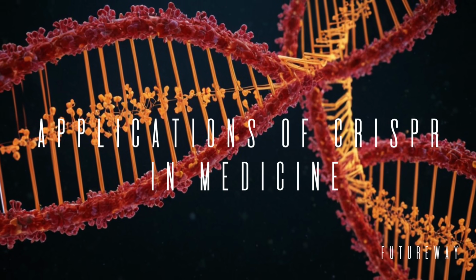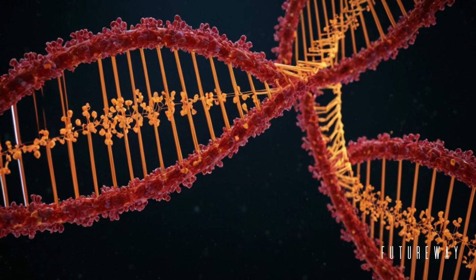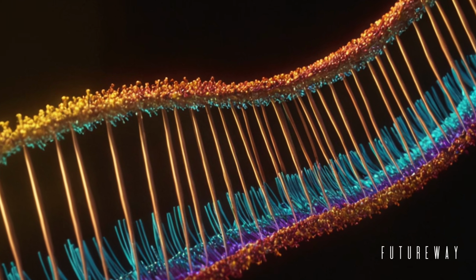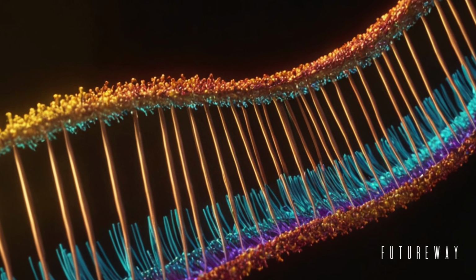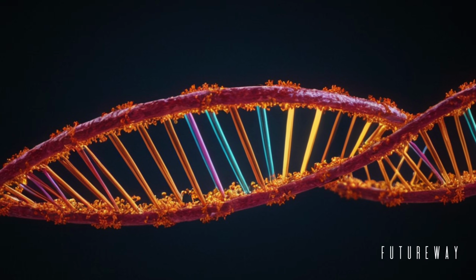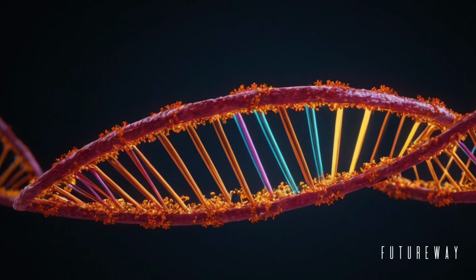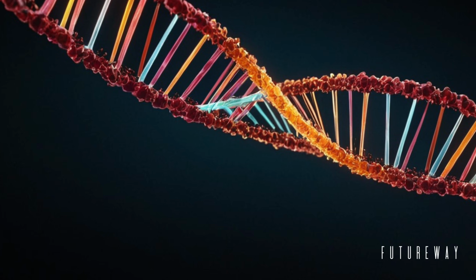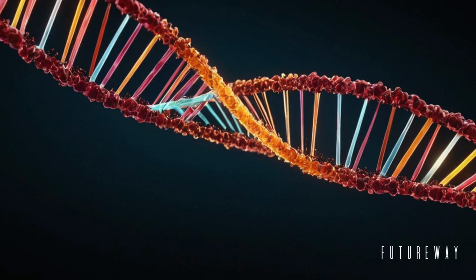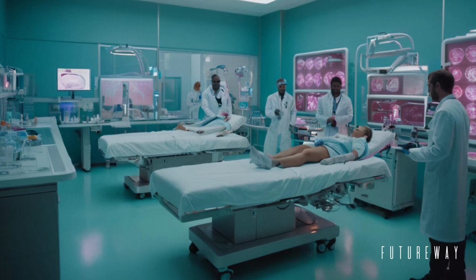Applications of CRISPR in medicine. One of the most promising applications of CRISPR lies in the field of medicine. By editing faulty genes, CRISPR holds the potential to cure genetic diseases such as cystic fibrosis, sickle cell anemia, and Huntington's disease. In cancer research, CRISPR is being used to engineer immune cells to recognize and attack tumors more effectively. The technology has also enabled the development of gene therapies to combat inherited blindness and certain blood disorders.